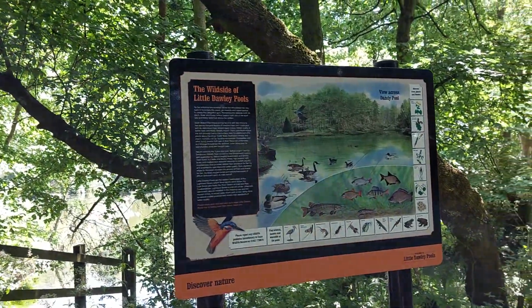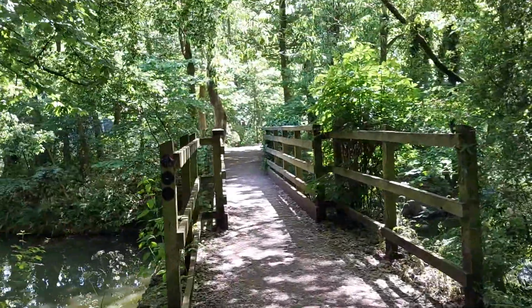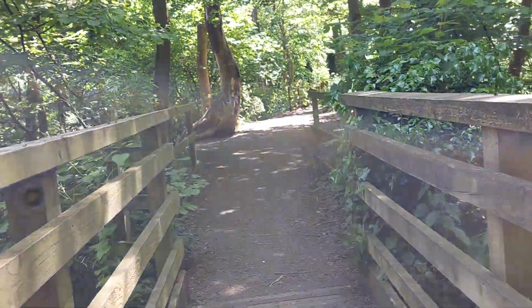Well, at the moment, the plan for this video is to come along this way and come over the bridge in front of me here. Now, I'll be honest, I've thought about coming back to Dawley Pools and making an updated video exploring the place, because there's some really nice features here worth exploring. But today the focus is to connect up to something else that I want to explore today.